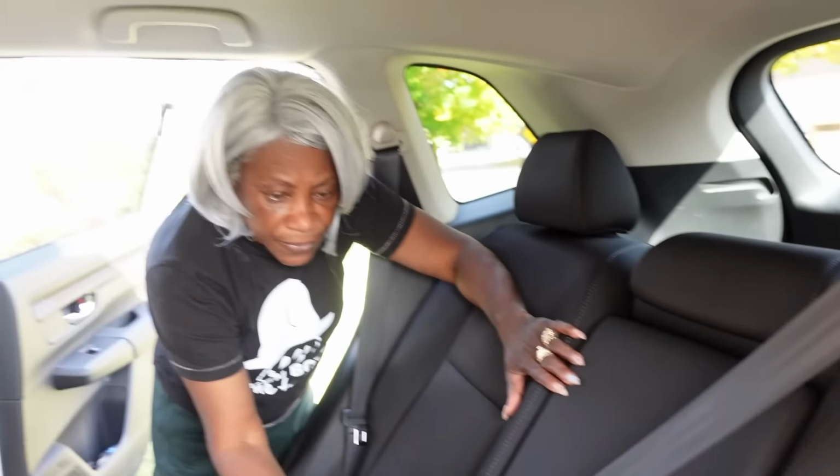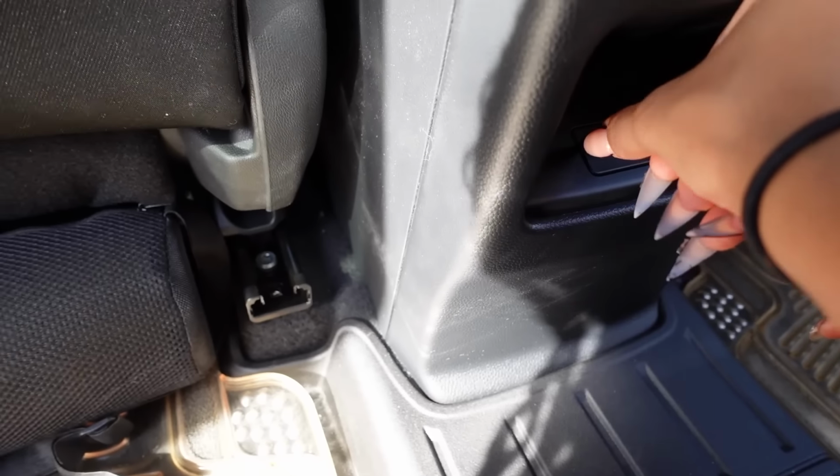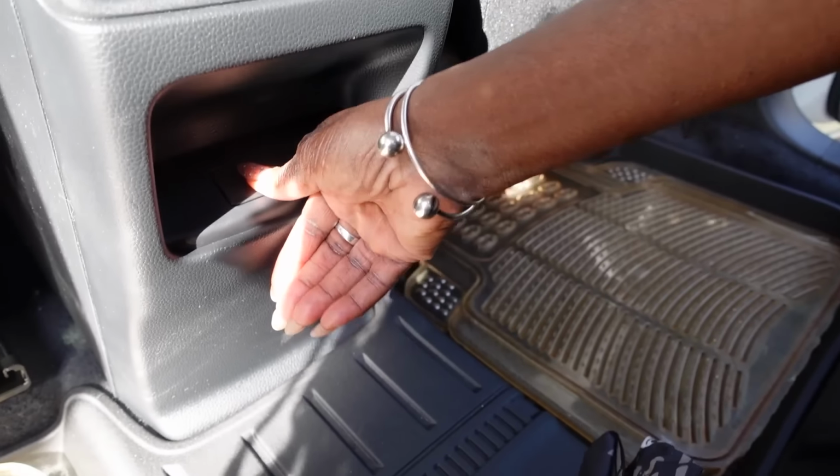car seat for the person that sits in the middle. And then here now. Oh, so here. Can you open that or no? I think this is a compartment for a plug. I can't open it yet. Maybe not. We don't want to.